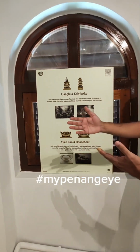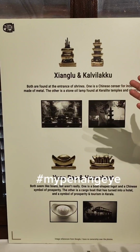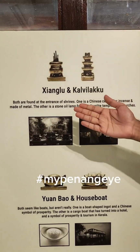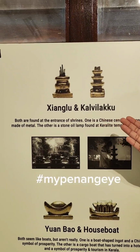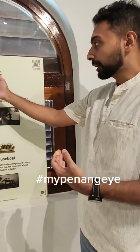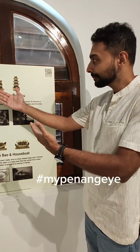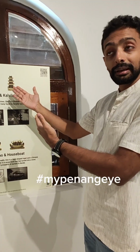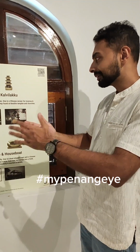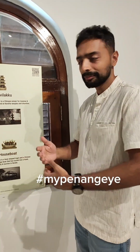And finally, we get to the most different part, where it starts splitting up. So you have the Xianglu and the Kalvilakku. Both are found at holy sites, at temples, in front of shrines. The Xianglu is the Chinese equivalent, usually made of brass and metal. The Kalvilakku translates to stone lamp, so it's usually made out of granite. And both are found in auspicious locations.